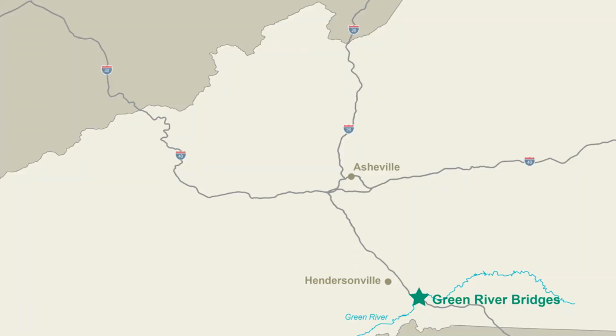Thanks, everyone. My name is John Sloan with AECOM, and I lead the bridge team in North Carolina. I just want to thank Tim in particular and NCDOT for giving us the opportunity to work on this really neat project in the mountains of western North Carolina. It's located on I-26 south of Asheville.